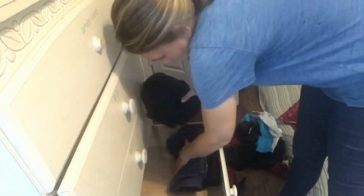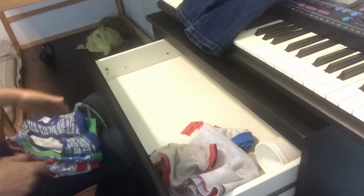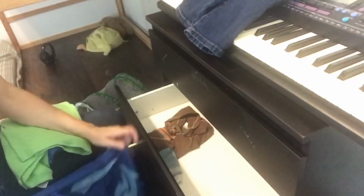I'm gonna fold all the kids' clothes KonMari style and put their drawers back to order, because all the children's clothes were mixed into different drawers, and nothing was really in the right spots. Shirts, pants, PJs, it was just all jumbled in there. So I took a little time and got everybody's things back in order so we could actually find what we needed for the coming week.